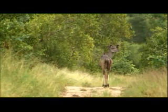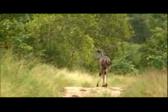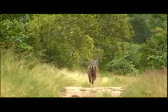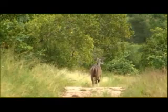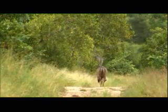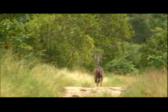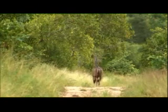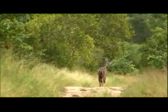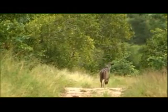She's very vigilant, yeah? She may have heard the lions roaring early this morning. Perhaps they were fairly close to her. There you go. She's walking and stopping and listening to something.